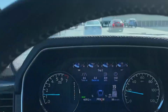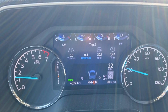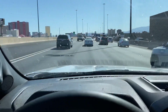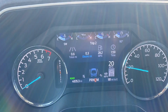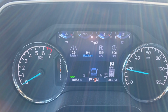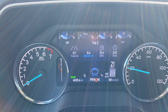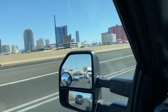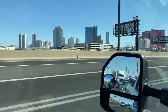And so, just like we saw yesterday, if you've gone a very short distance, either the MPGs are going to be very high or very low, unrealistically so. And then after you go a little longer, they stabilize and the number evens out. At this point, we've only been in this traffic for about 2 minutes, gone 0.6 miles, of which 0.4 are electric. So if most of the miles are electric, then you can expect your MPGs to be pretty high. But then as you continue, the MPGs stabilize.